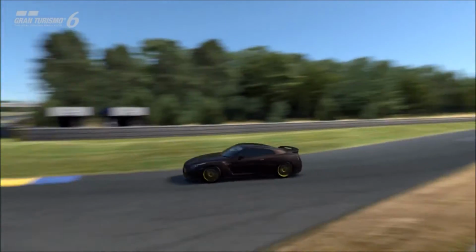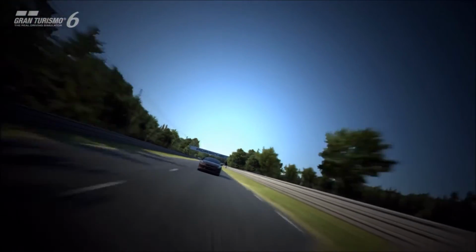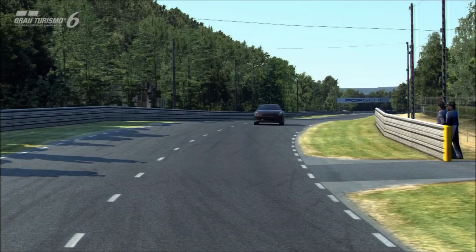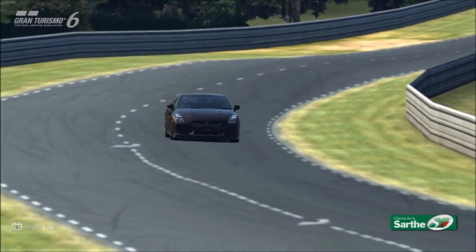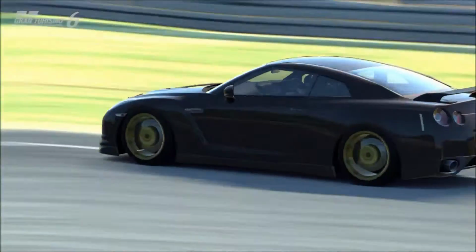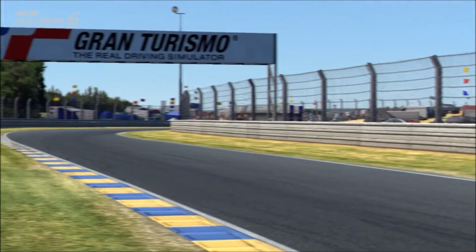I must admit though, this is my least used version of the R35 GT-R. I hardly ever use the Spec V, and the reason why is purely because I prefer the others. I prefer the 2007, I prefer the Black Edition. If, however, you are a GT-R fan and you're looking for a strong track-focused version more than anything else, then this is definitely the car to go for.